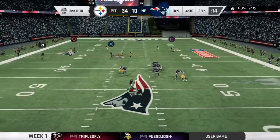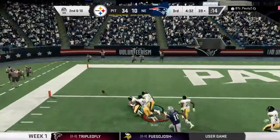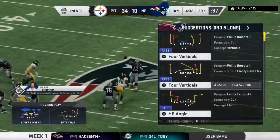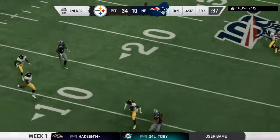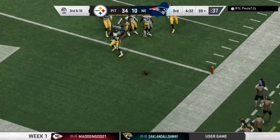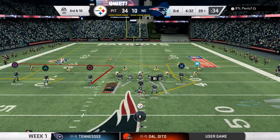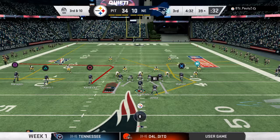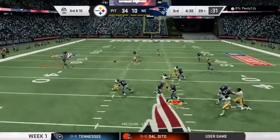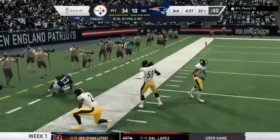On 2nd and 10, Brady. He'll air it out deep for Thomas. And that'll be incomplete. Good protection that time, and they couldn't hook up on the long one. Now it's 3rd down. We have not seen a whole lot of wide-open receivers. Everything seemingly has been contested. And that's another nice job there to force an incompletion. They've been very cohesive, knowing each other's moves all game long, and they've been on the spot just about every time. And they've held them in check on the scoreboard.